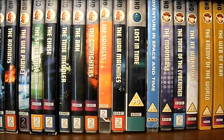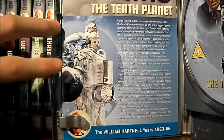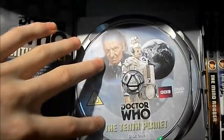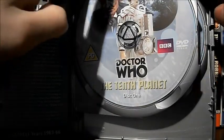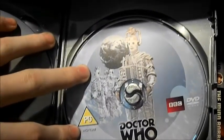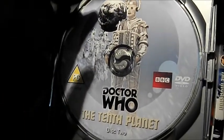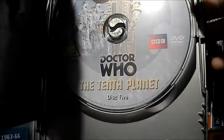If we look inside the DVD, we have a lone Tenth Planet Cyberman there, with Mondas and Earth. And on the first disc we've just got William Hartnell and a Cyberman and Earth, and Mondas is Earth's twin planet. And then we have some Cybermen there with, not Telos, I'm getting mixed up here, Earth, or one of the planets that feature in the story.